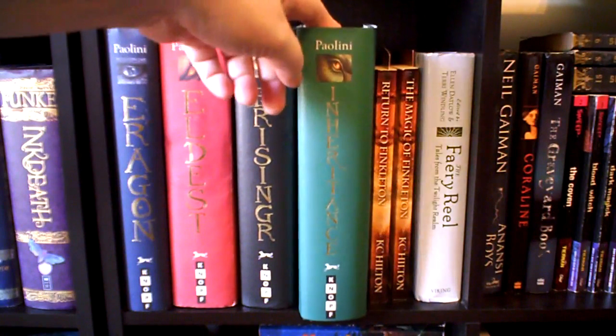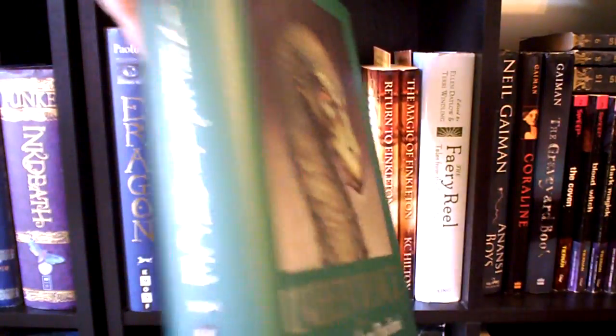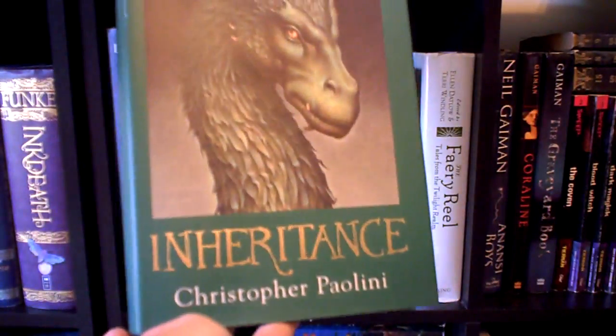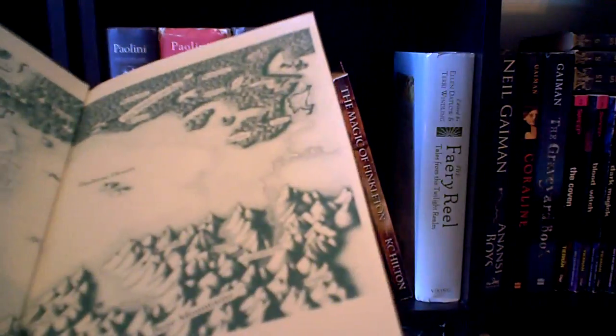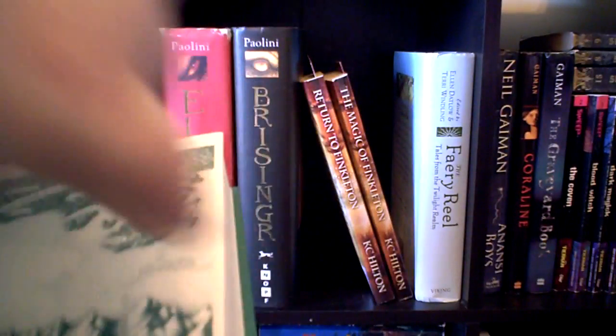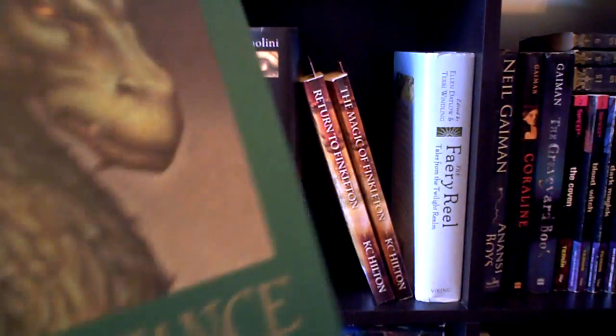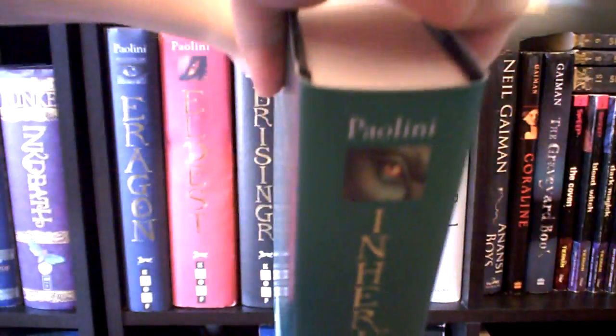And then the last book in the series actually came out a couple of months ago. This is Inheritance. There's the front. There's the map. And the spine. Which I haven't even flipped, since I hadn't finished reading the third one yet.